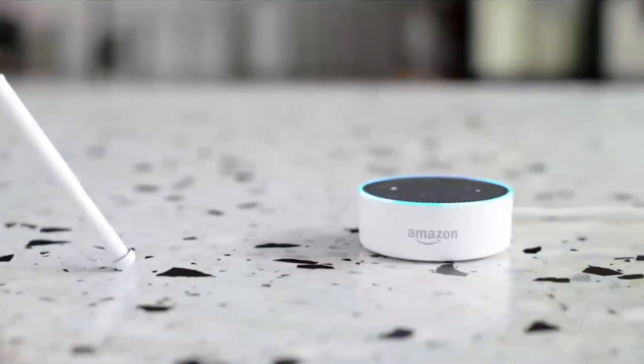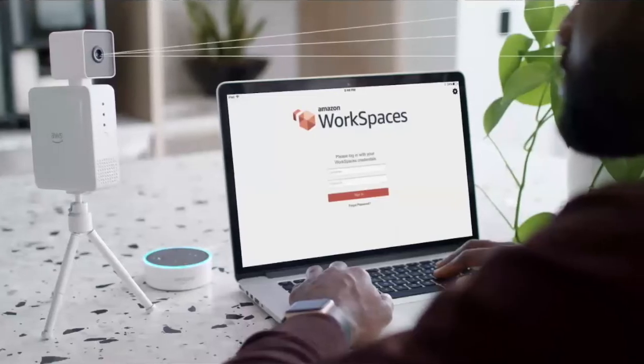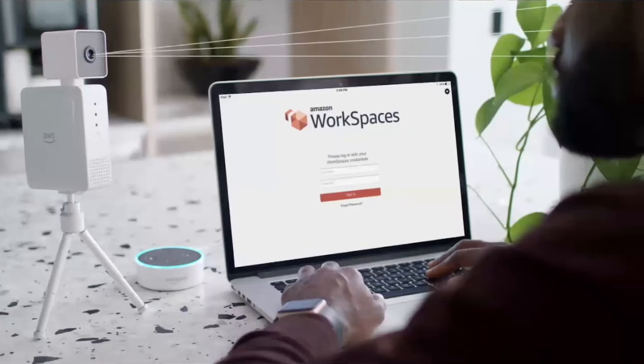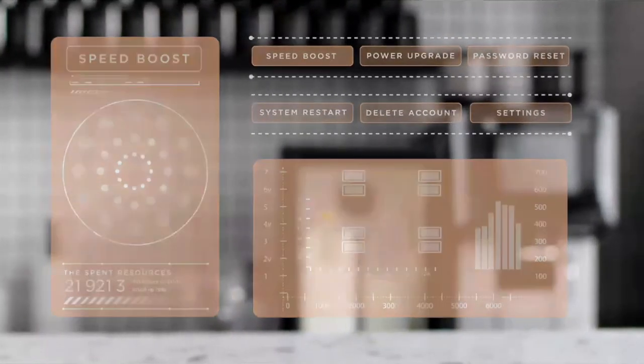Alexa, I'd like to speak to the WorkSpaces helper. Hello, James. How can I help you today? An intelligent system that uses AWS DeepLens and Amazon Rekognition to verify identity in an instant. I'm having a little trouble connecting to my workspace. Your workspace is in a non-responsive state. Would you like me to restart it for you? Yes, please. From support to technical requests, users can add extra power to their Amazon workspace when they need it.